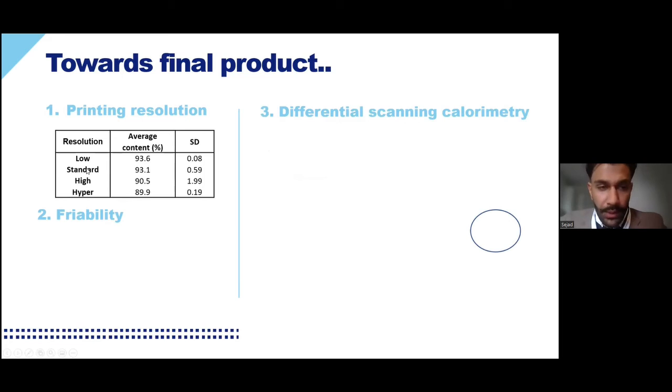We were very curious what the resolution does to the average content of the hydrocortisone we recover. As you can see, the lower printing resolution we choose, which translates to a lower quality of the end product, we get a higher hydrocortisone content. This is due to the fact that the lower the resolution, the faster the printing speed, which means that the API is for a less time exposed to the high printing temperatures. Therefore, we get these high hydrocortisone contents.